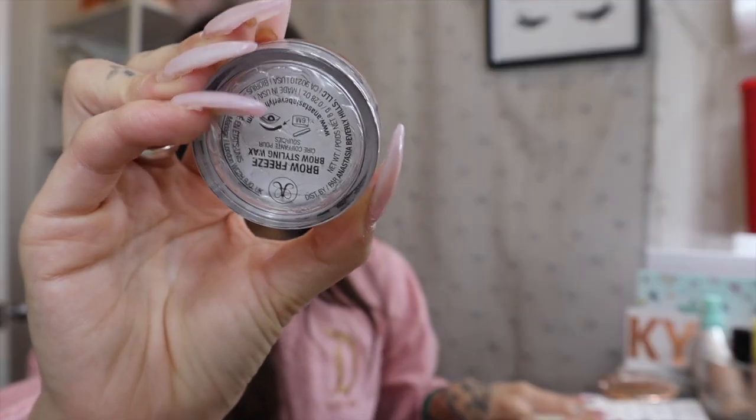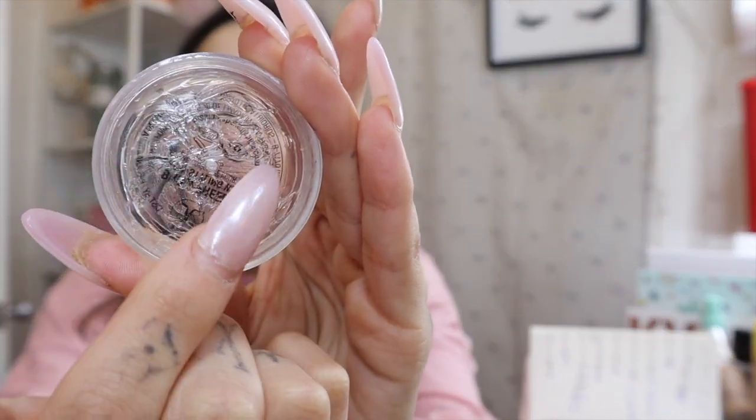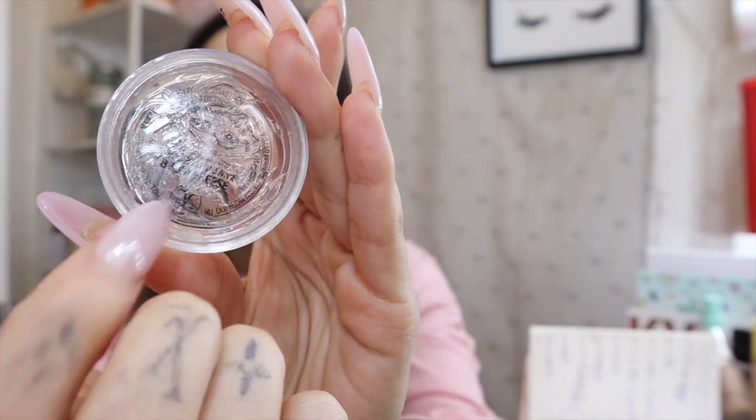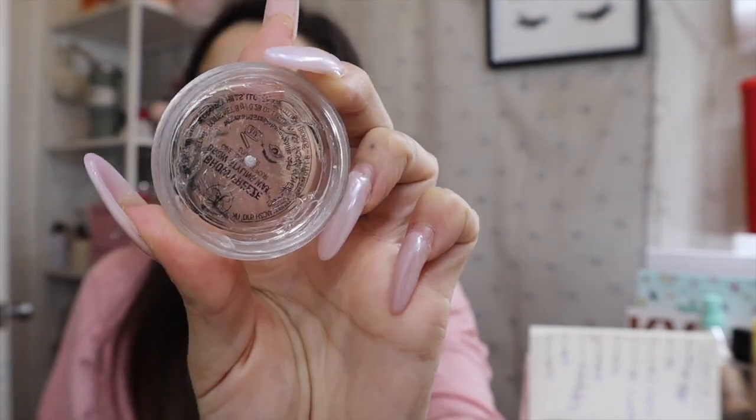Next up is my Anastasia Brow Freeze. I have used this a total of 22 times. I am running very low on this. I feel like the only product left is in the corner. For the most part, there's nothing down here. But yeah, I'm doing really good on this. I use this every time I do my makeup, and it's almost empty, so just letting y'all know. By the next time there's an update, I'm pretty sure it'll be gone. I'm 100% sure it's going to be gone.